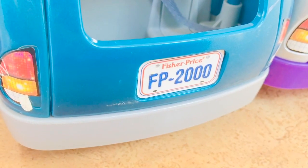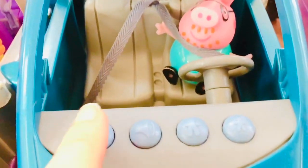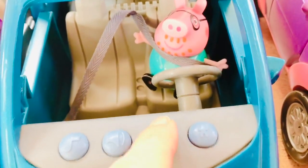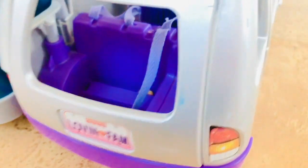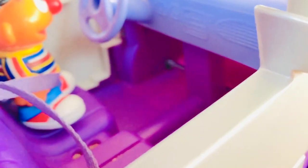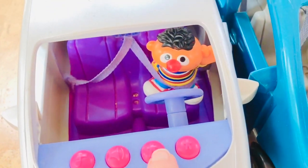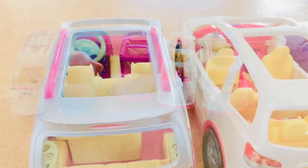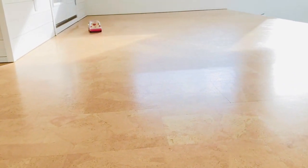In the aqua blue FP2000 van, we have Daddy Pig. And in the Lovin' Fam silver van, we have a Sesame Street friend. It's Ernie. Okay, we're ready to start. I'm going to push one vehicle at a time. Dougie is first. Whoa!